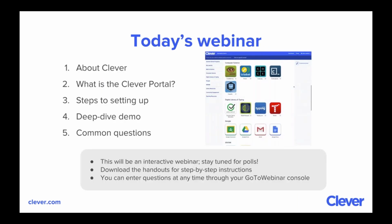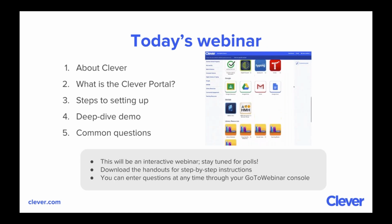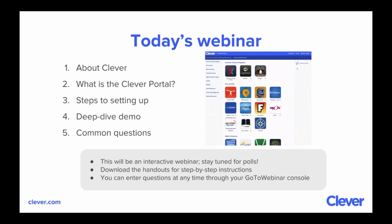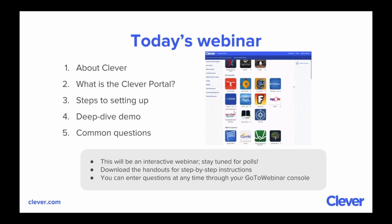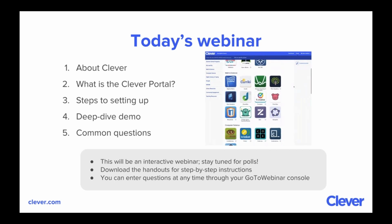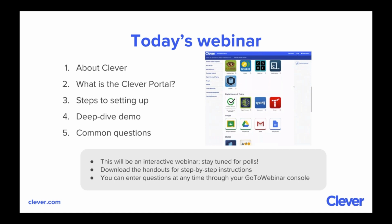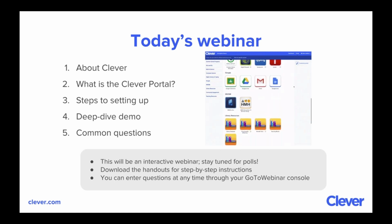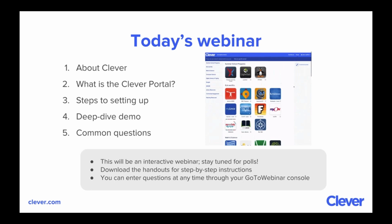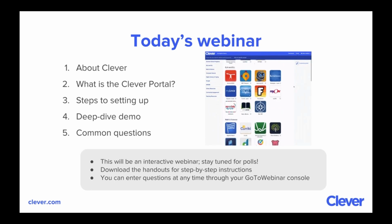Great, so we've got a quick agenda to let you know what's coming up. We're going to spend just a tiny bit of time talking about Clever. If you're here, you probably know a little bit about us already, but we want to make sure that we're all on the same page. We're going to spend the bulk of our time talking about the Clever portal. So we'll give you some high level information about the portal as well as some steps to set it up. We'll then walk you through in the dashboard itself how you go through those setup steps. And then we are going to spend some time as well looking at the student and teacher experience of the Clever portal.